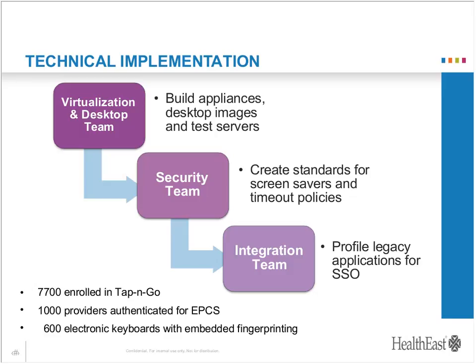So as you can see, we enrolled 7,700 users with this tap and go. About 1,000 providers were authenticated for EPCS. Now at HealthEast, we don't have 1,000 employed physicians and providers, but we have a lot of medical staff from independent groups in town that come to our hospital, and we wanted them to be able to do it as well. And then you can see the electronic keyboards with that embedded fingerprinting technology.